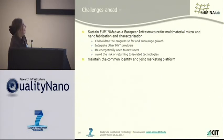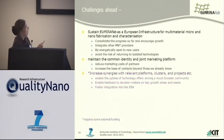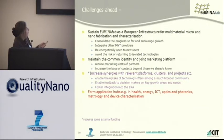And so we want this common identity and a joint marketing platform. And it's something that we can do together, reduce the marketing cost of partners. But also we want to increase the synergies with relevant platforms and clusters and encourage uptake of these technologies among a broader community. But for that we need some extra funding. And we also would like to develop on this application idea and form some application hubs: energy, health, ICT, optics, photonics, metrology and characterization. And perhaps we can discuss, Kai, where possible cooperation might be here.